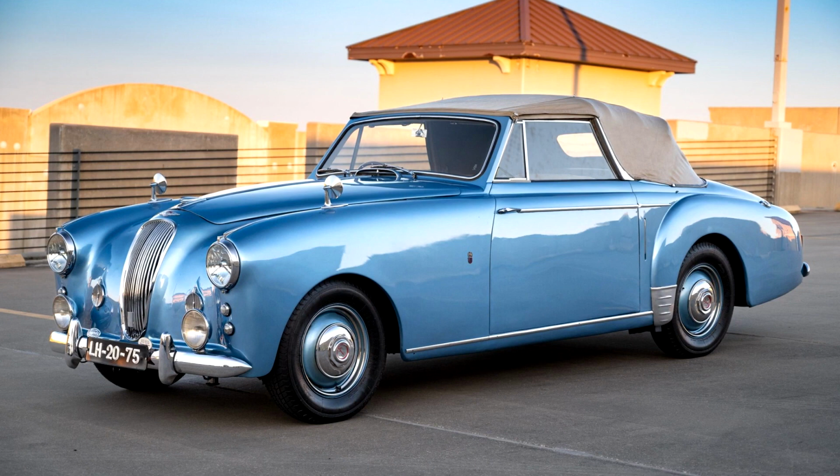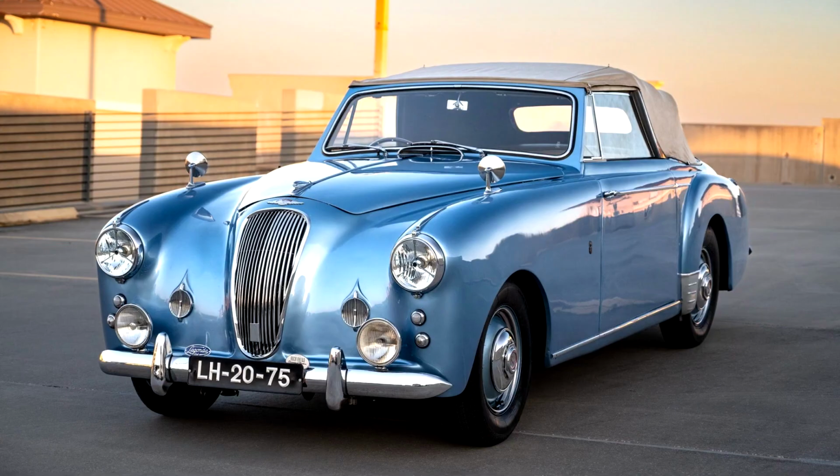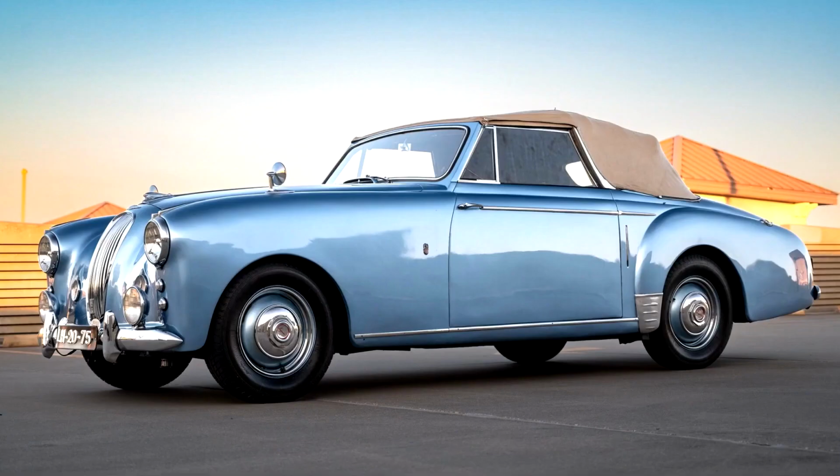Power is provided by a 2,922cc Dock inline 6 that breathes through twin SU carburetors and is mated to a floor-shifted 4-speed manual transmission. Additional equipment includes hydraulic drum brakes with inboard mounted rear units, 4-wheel independent suspension with a rear swing axle, 16-inch body color steel wheels, an integrated jacking system, and a 3-position beige convertible top.